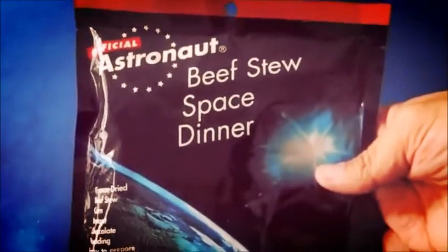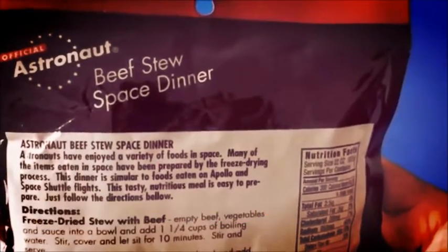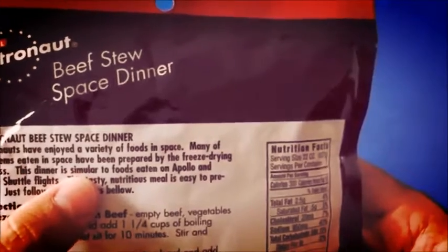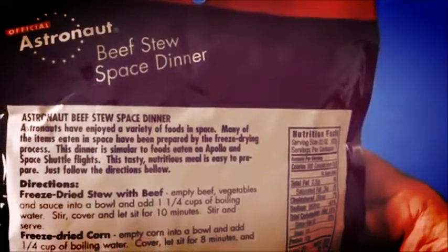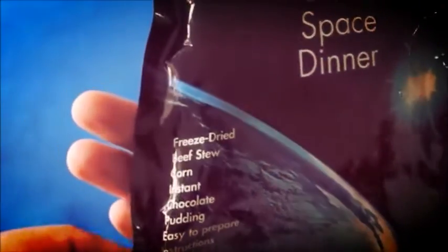Eating in space presents some unique challenges for astronauts. Why? There's no gravity. If you let go of a piece of food, it will float off and drift around your space vehicle. What about a cup of water? Forget it. Water won't stay in a cup. It too will float and hang in the air.